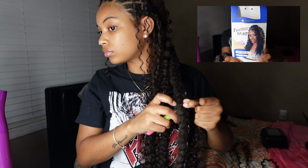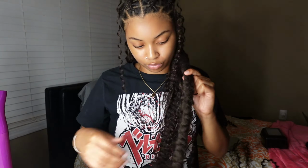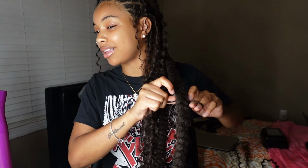Okay, so when you're adding the hair after the braids, you want to make sure that everything is secure. So pull the crochet needle.